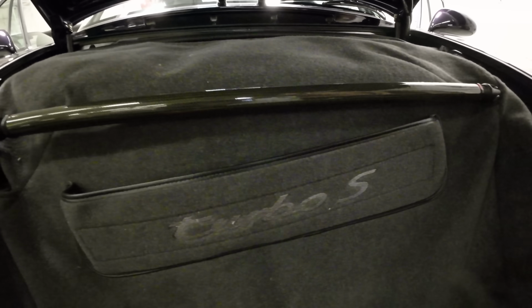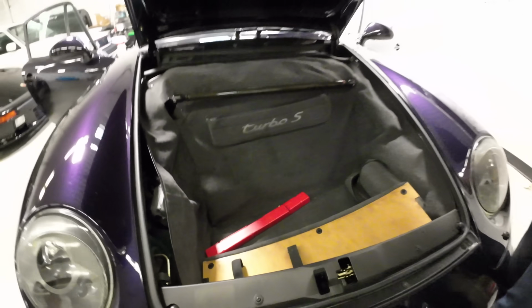Got a bunch of options there. Also, they came with this carbon fiber strut bar. That's also factory. That's cool. And then also, the Turbo S badging. What a special mobile.